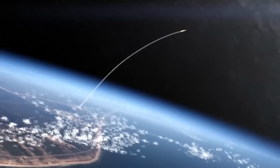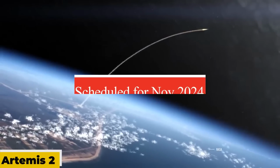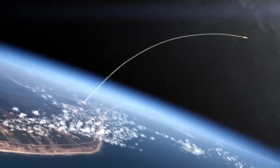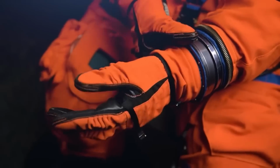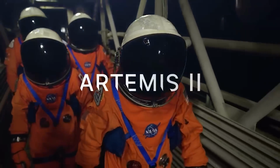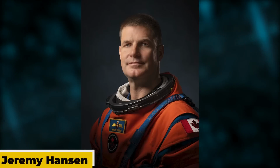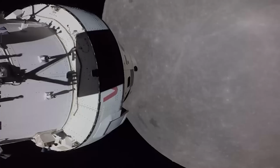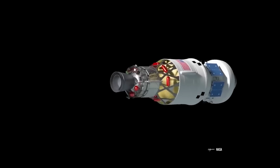crewed mission, Artemis 2, is scheduled for November 2024. Artemis 2 will involve a circumnavigation of the Moon and a return journey. The crew for this historic mission, announced in April 2023, will be the first to embark on a lunar journey in over 50 years. Canadian astronaut Jeremy Hansen will join 3 NASA astronauts in exchange for Canada's contribution of Canadarm3, which is slated to launch to the Gateway space station later in the decade.